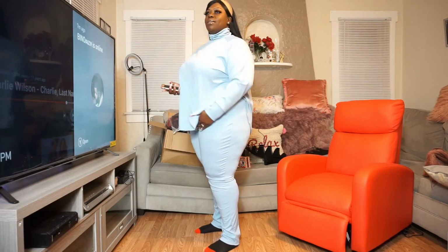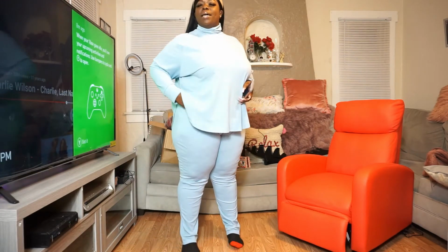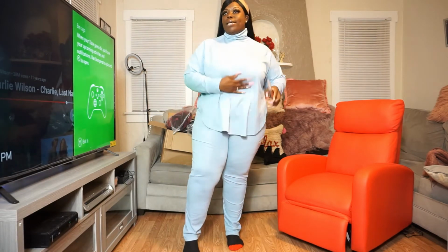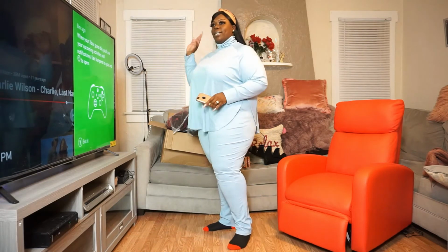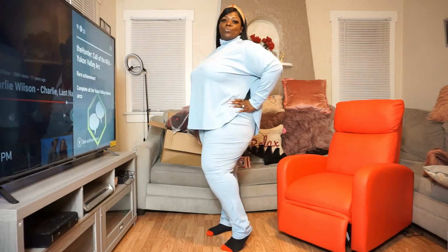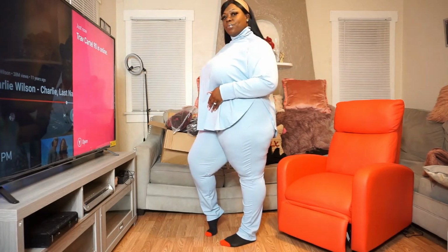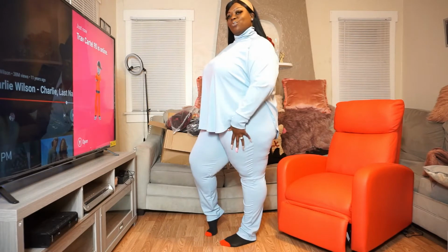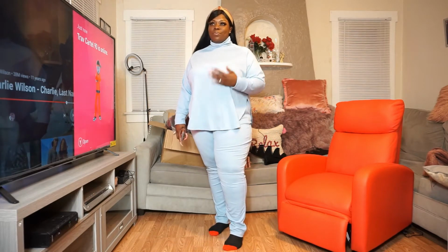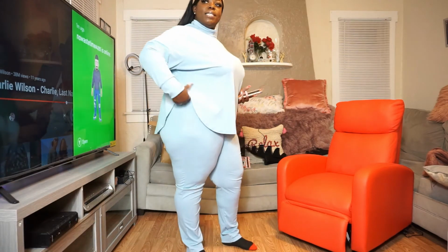But this one, I like it. It ain't my favorite just yet, but it's still like one of them comfortable days, Walmart days, chilling, you know. It's cute. Y'all, don't mind the red socks. It's cute, y'all. This is another two-piece set from them.